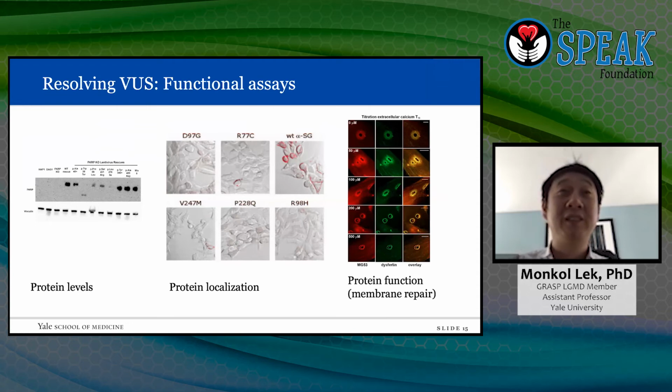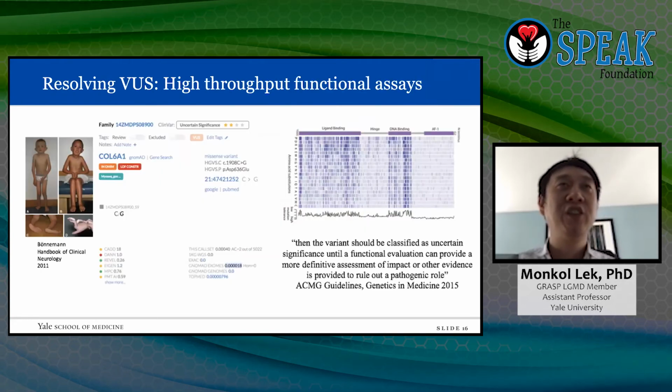So if we did this for every patient mutation that was considered a variant of uncertain significance, it's not going to scale. When I first started my PhD, and a little bit before, the saying was one patient mutation, one PhD. Unfortunately, that framework is not going to scale anymore, given the amount of genetic testing we have and the amount of variants of uncertain significance. So the last way we can resolve variants of uncertain significance is with high throughput functional assays, to find a functional assay that we can rapidly test things.